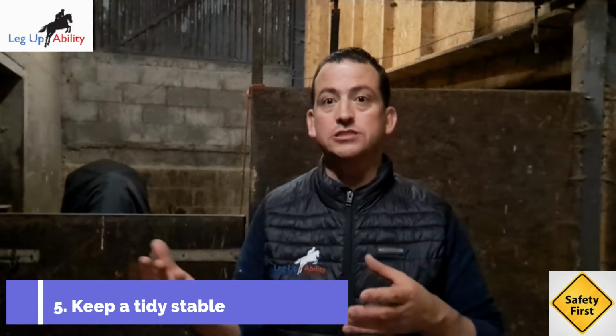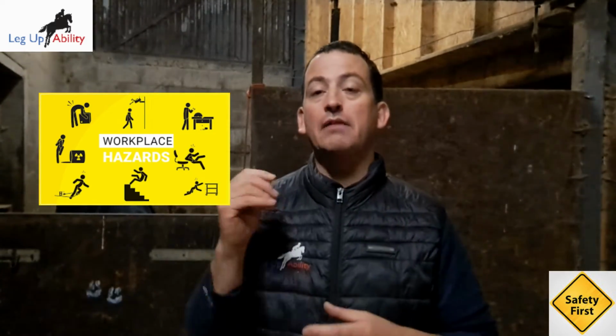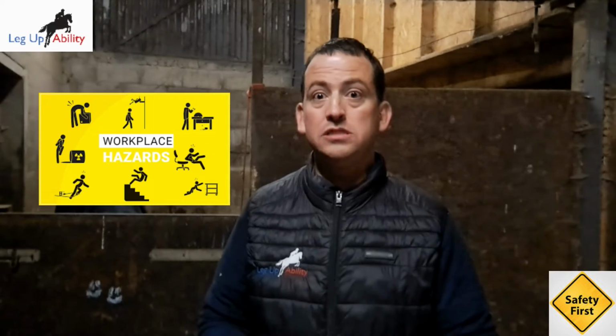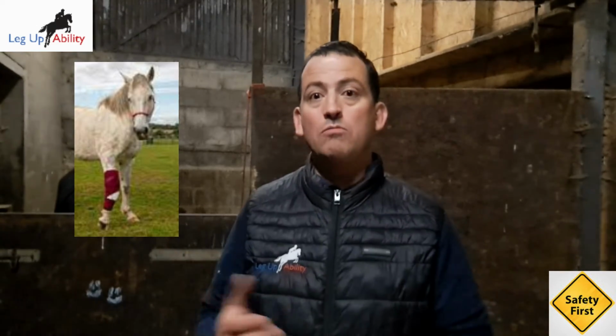And the 5th way to keep yourself safe around horses, make sure your workspace or your stable is clear of any trip hazards that you or your horse may trip over. Because you do not want to trip and land in front of your horse while you're walking it, or you don't want your horse to trip over something and hurt its leg. So make sure you lift up any tools on the ground or any head collars and hang them up.